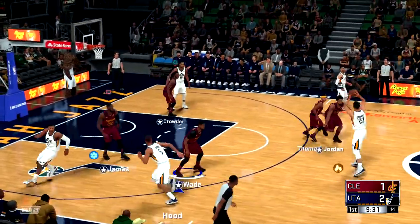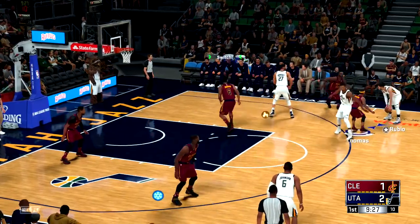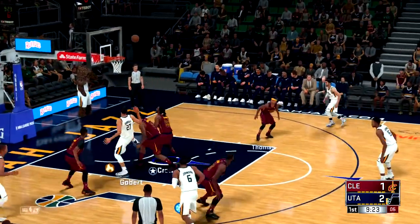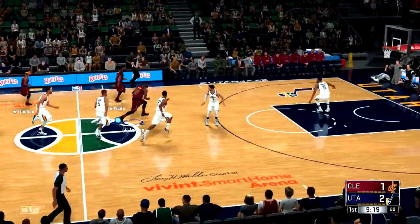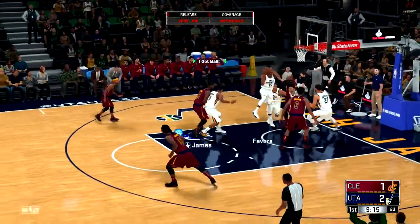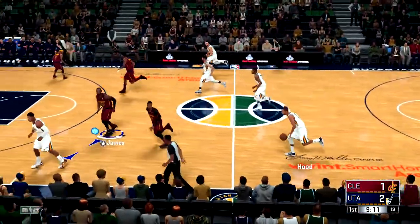Hood kicks to Gobert. Rubio outside. Back to Gobert. Doesn't get it to drop for him. Good work defensively by Crowder. Over Johnson. And another miss by Cleveland. Yeah, this is a terrible start for him, and it has to be weighing on him.